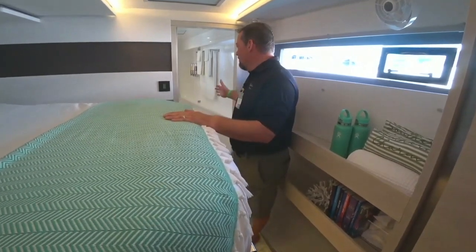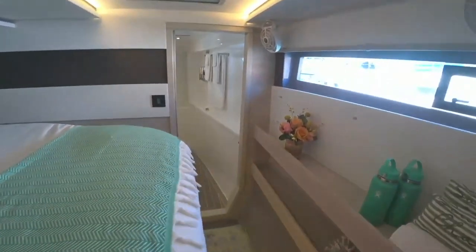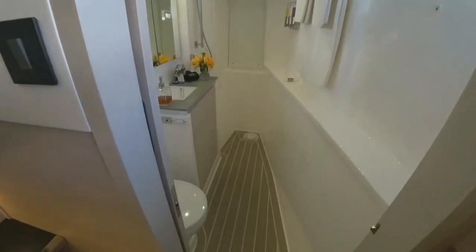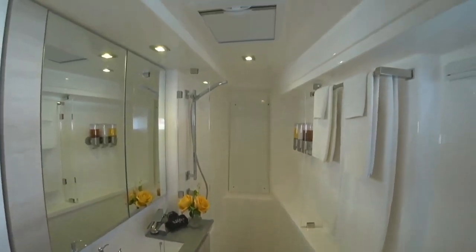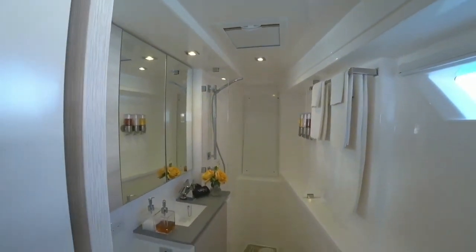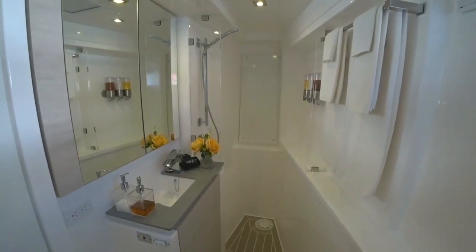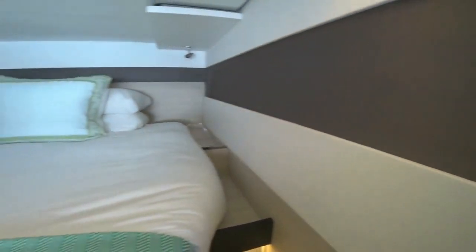So the forward head here features the head and a walk-in shower. And it's an adjustable shower head. We have freshwater flushing toilets, which keeps the stinkiness down. And our liquids in the shower are Molton Brown shampoo, conditioner, and body wash. So Molton Brown is a well-known product that's very popular with a lot of the ladies.